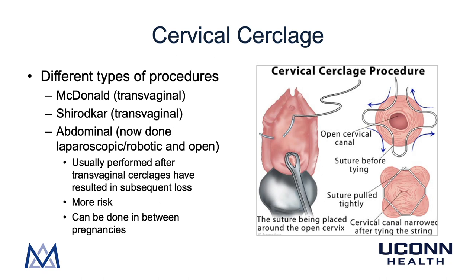There is more surgical risk for a Shirodkar cerclage in that more surgery needs to be performed, so there's increased risk of bleeding and injury to the cervix or ruptured membranes at the time of the surgery. Also, in order to remove the Shirodkar cerclage, the patient has to return to the operating room to again dissect off the vaginal epithelium, or she has to keep the cerclage in place and have a cesarean delivery. A Shirodkar cerclage is usually placed after a previous McDonald cerclage has failed.